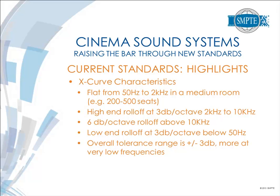The characteristics of the X curve itself: it is flat from 50 to 2K in a medium room, rolls off at 3 dB per octave from 2 to 10K, and 6 dB per octave above 10K. At the low end, it rolls off at 3 dB per octave below 50. And like I said, the overall tolerance range is plus and minus 3 dB, a little bit more at the low frequencies.